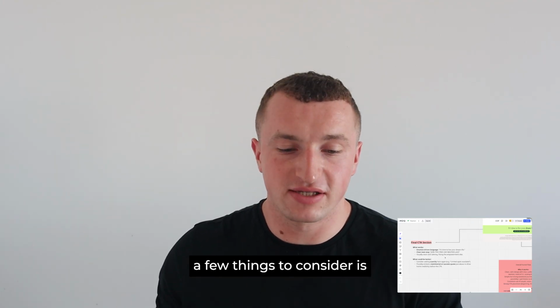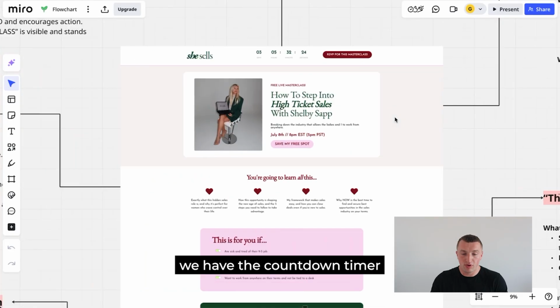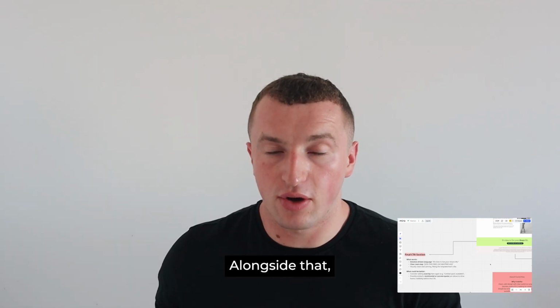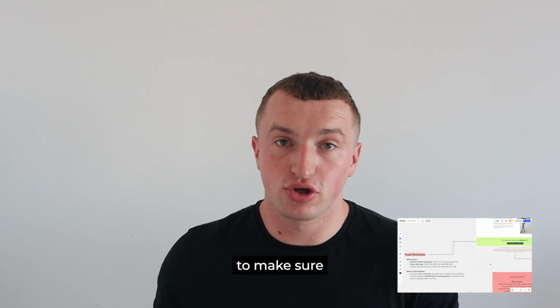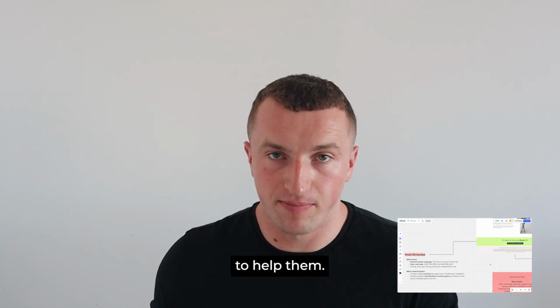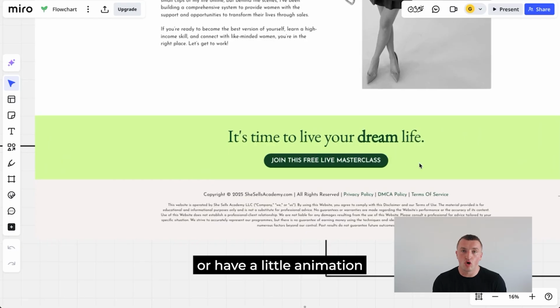However, a few things to consider is you could consider adding scarcity here. Again, at the top, we have the countdown timer that creates urgency and scarcity. We could have that re-emphasized down at the bottom. Alongside that, we could then emphasize even more social proof and client results to make sure that they're not dropping off at the bottom because they don't think she has the credibility to help them. Alongside that as well, we could then change the color of this call to action button or have a little animation to make it stand out even more.